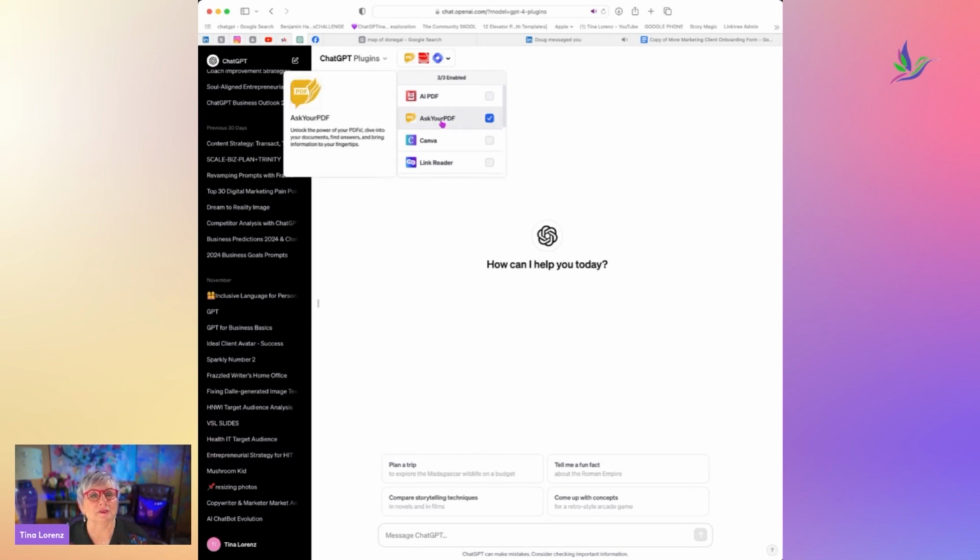Now, the thing is, I do have another one called Ask Your PDF. So I could just check mark. See, it's saying 3 enabled. It can only do 3 at a time. So we're going to uncheck that one and check that one. And now AI PDF that I just installed is activated. Let's look down the line and see what else I've got.